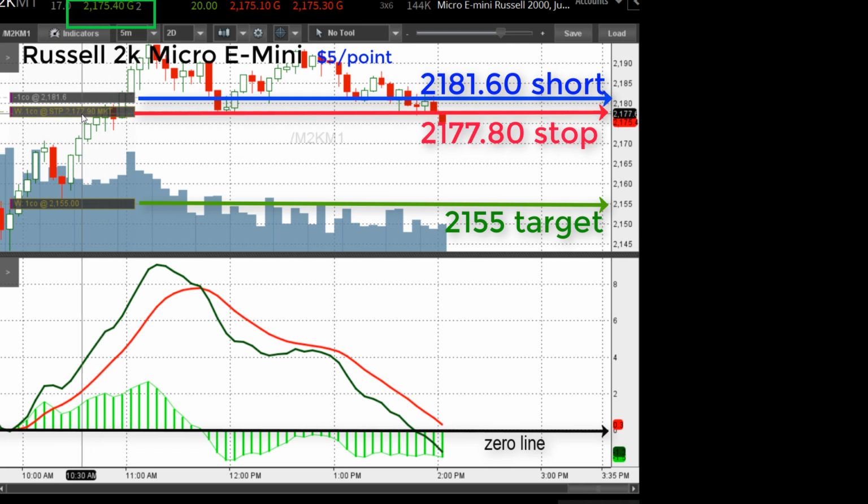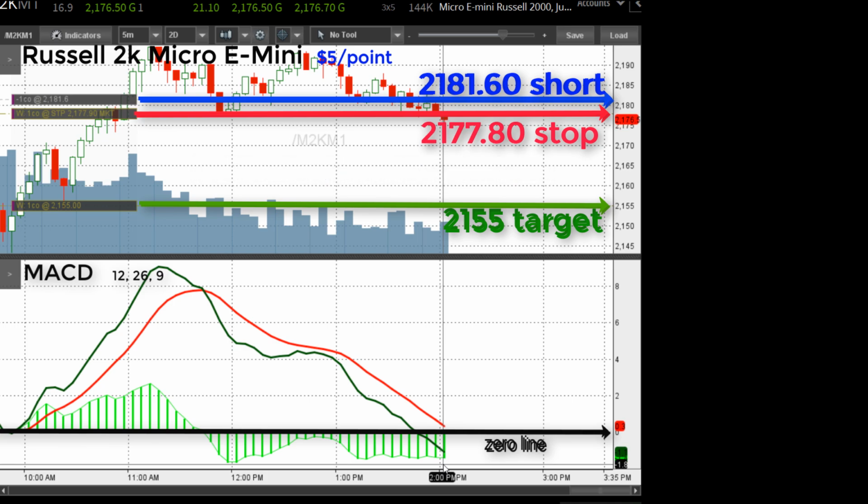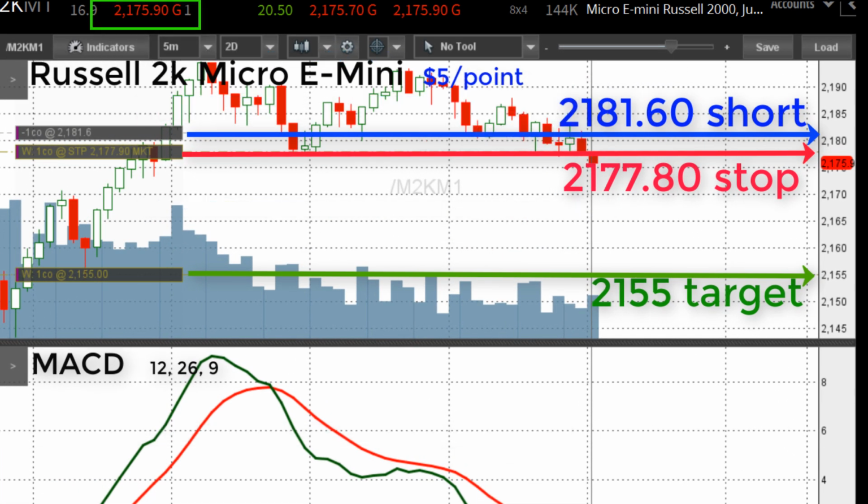2177.80 is where it lands. So now I've locked in $18 to $20 profit. I'm trading down around 21.75, and it's going to give me unrealized gain at the moment somewhere between $28 and $33. And I remember I've locked in at 2177.80, somewhere probably around $18 or $20 on this trade. So now I've pretty much set the trap, and I've got to wait and see what happens.